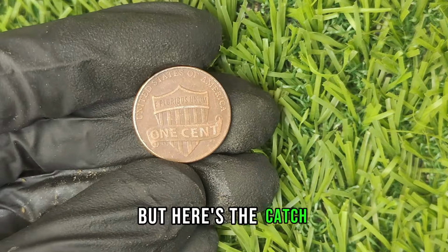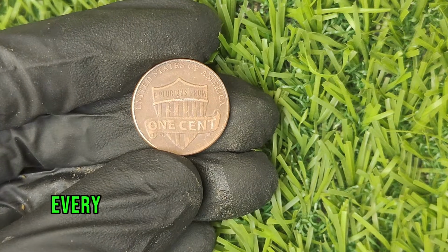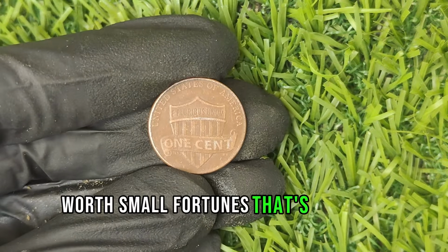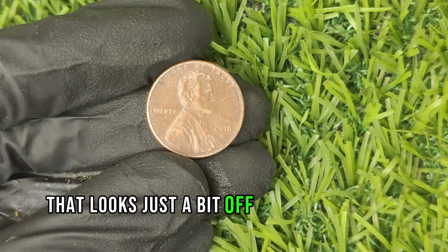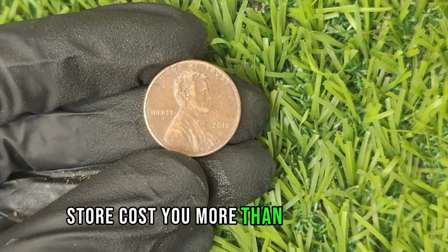But here's the catch. Most people will never know they're holding something valuable. Every day, Americans unknowingly spend rare coins worth small fortunes. That's the fear that drives every collector to look twice before letting go of any coin that looks just a bit off. Could you be one of them? Could your next trip to the grocery store cost you more than you realize?